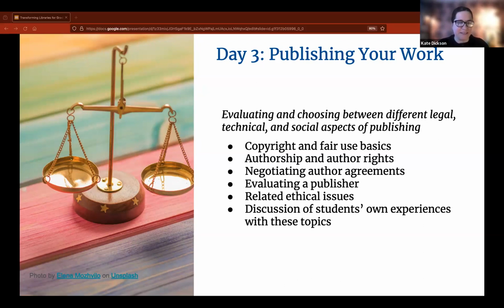Then we moved on to the related concept of authorship. So we talked about how the law defines an author as the creator of a work, and how, as the author, you really own your copyright unless and until you assign it to another person. Then we talked about joint authorship, the importance of coming to an understanding on joint authorship early on in the writing process. And then we moved on to the concept of authors' rights. So the idea that as an author, you get to decide what rights you're going to keep and what rights you're going to give away.